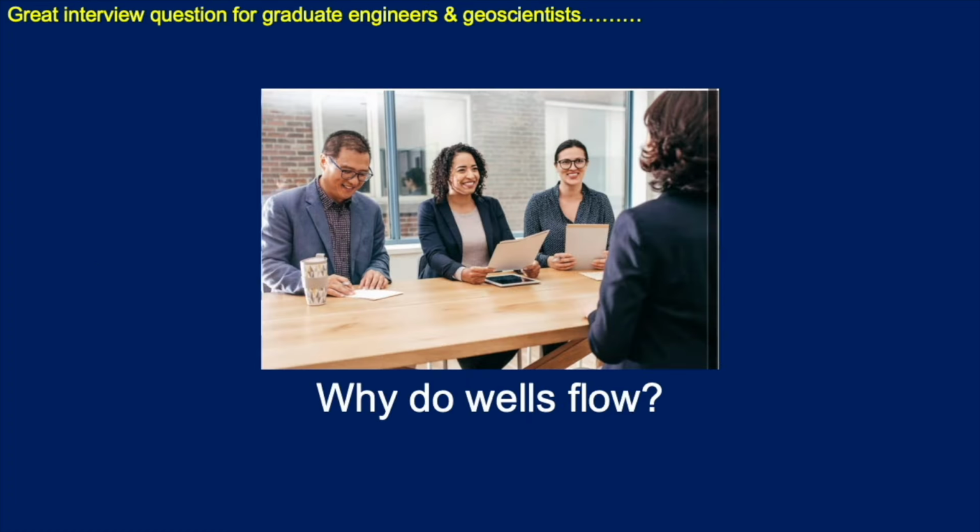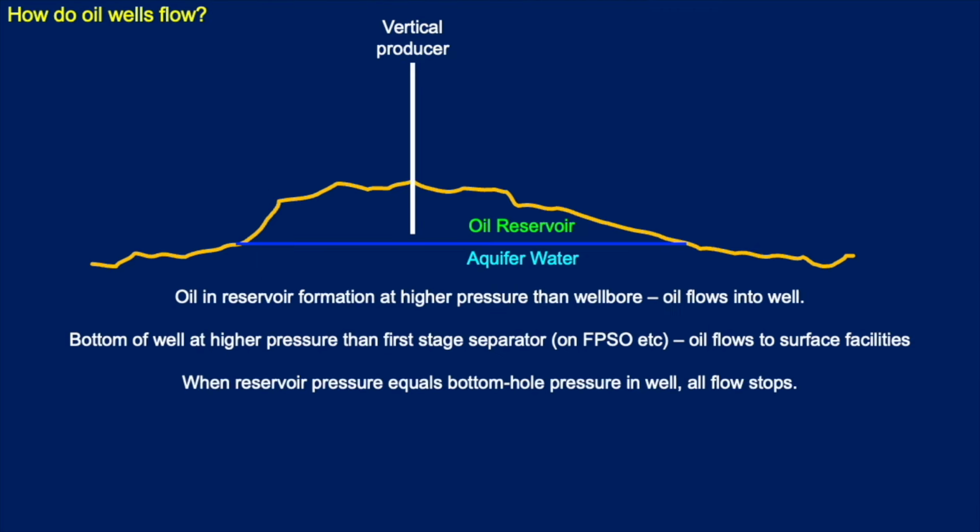I always think it's good to have a great interview question for your graduate geologists and your graduate engineers. I like this one: why do wells flow? Well, the answer: oil flows because the pressure of the oil in the reservoir is higher than the pressure of the oil in the wellbore, so oil flows into the well. But it's not only that. The bottom of the well is at a higher pressure than the top of the well, or in most cases the first stage separator, which would be on the FPSO, on the Global Producer 3 at Dumbarton. Thereby, oil flows into the well, and then oil flows to the surface facilities. Now, when the pressure drops within the reservoir, if it equalizes with the bottom hole pressure, then the well stops flowing. There you go, a good interview question for you.